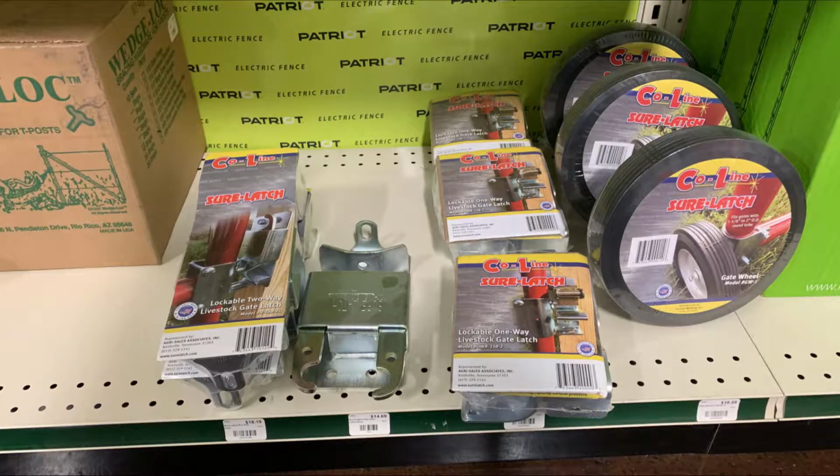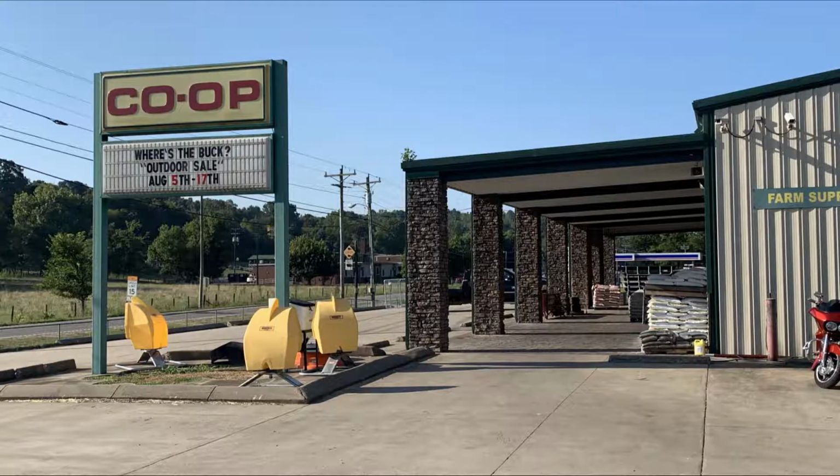A gate wheel, so if you have a big long, 16, 14 foot gate that sags, you could put that gate wheel on there. I'll show you a display that I saw at the local farmers co-op here in Houston County. And I sold a bunch of these. I don't know how many of these latches that I've sold at Tennessee Farmers Co-op, Tractor Supply.